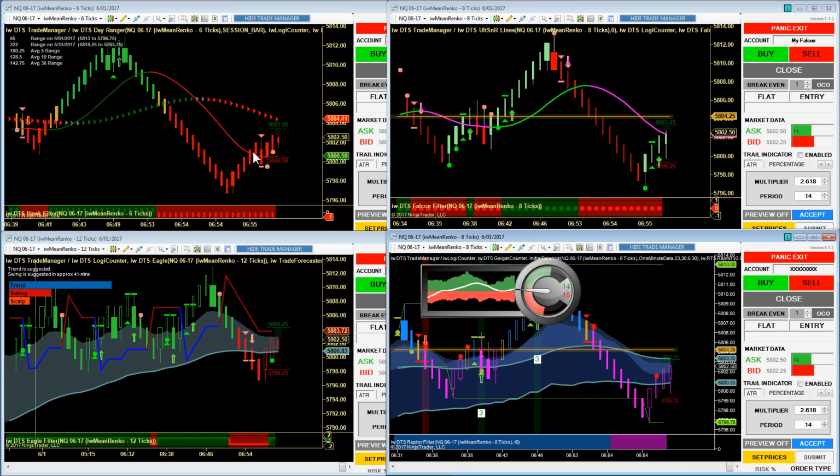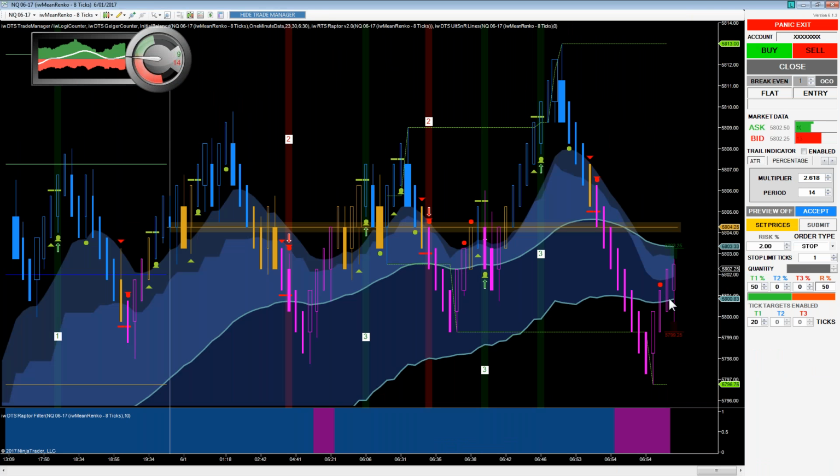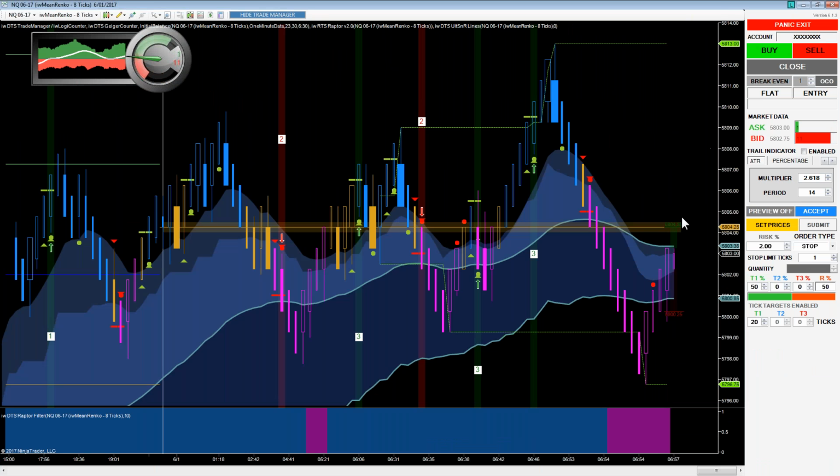Gosh, now we're still into a macro pullback here. The Falcon trying to change trend. And, well, the Raptor, what have we got here on the Raptor? We're in the hard edge, in the trading cloud. We anticipate a reaction here. I would like to see this come up a little bit, test the high or get close to testing the high, and then fail, and give me a proper soft edge sell signal. That's the number 2 signal.